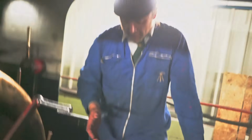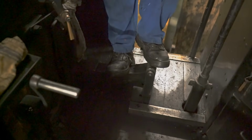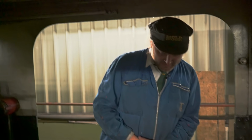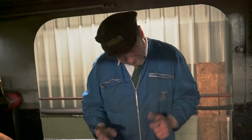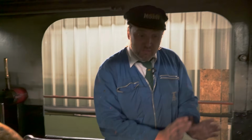One of the interesting things about the cab you may have noticed is the fact that I'm stood on the springs. They come into the cab. Now, standing on it like this is quite good. However, there is a real risk of accidentally getting your foot underneath it and getting a toe caught as the locomotive goes over a bump. So one has to be a little bit careful where one stands. Obviously, here is the handbrake.